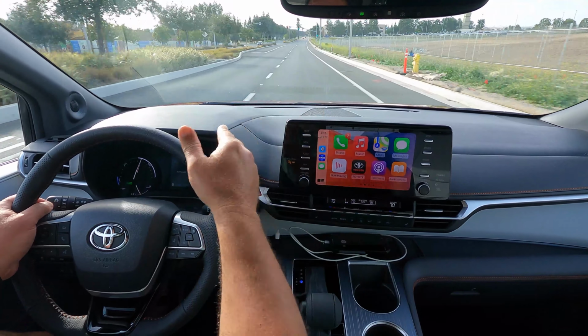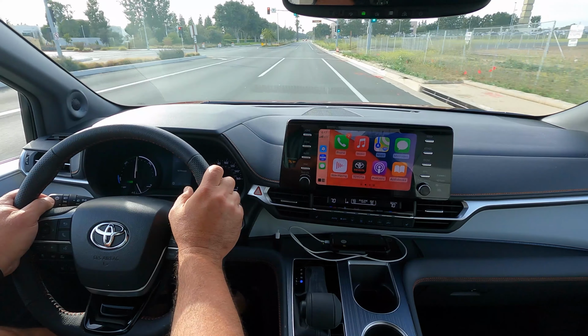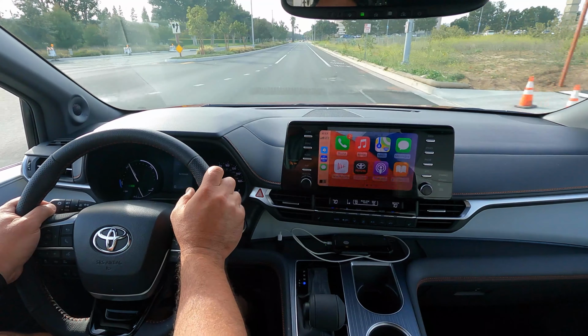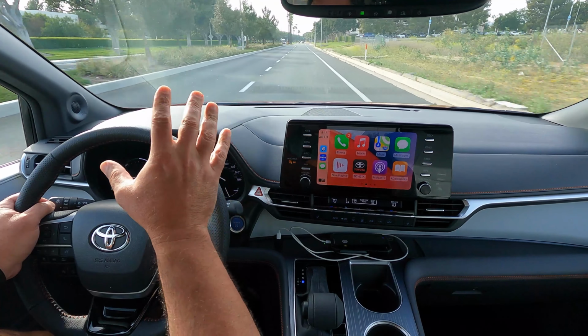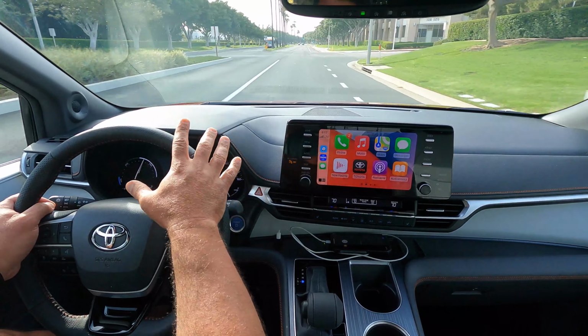Sienna, Odyssey, Pacifica, and Carnival, some really solid choices, and you can't go wrong with any of them. But I am definitely a little partial towards the Odyssey and the Sienna.